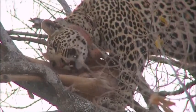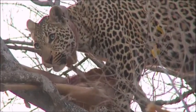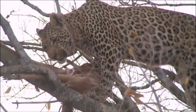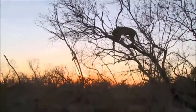Morning, Susan in Georgia. Susan says, what would stop another big cat from climbing up a tree and stealing the leopard's kill? Well, size, firstly, Susan. Although this is, as I said, not the most ideal tree. I think a lioness would get up there. Not very elegantly, but she would get up there.